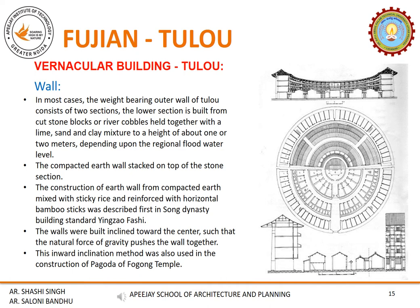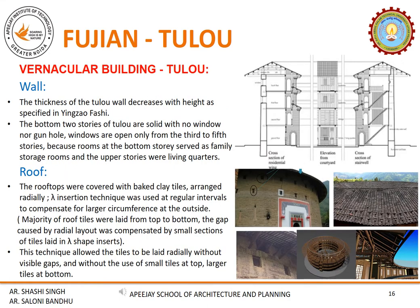The upper section of the wall was constructed above the stone section with compacted earth. The earth wall was mixed with sticky rice and reinforced with horizontal bamboo sticks. The walls were built inclined towards the center so that the natural force of gravity pushes the wall together. This technique was used in the construction of the pagoda of Fogong Temple. The thickness of the wall decreases with height.